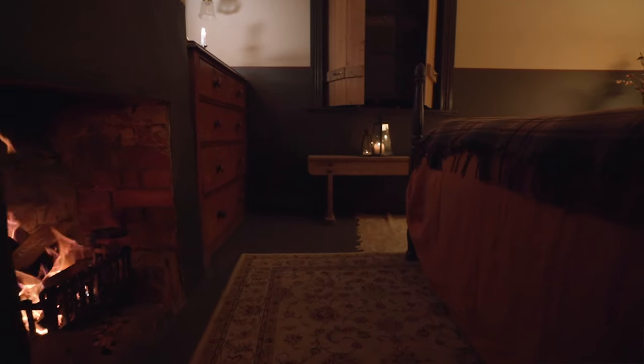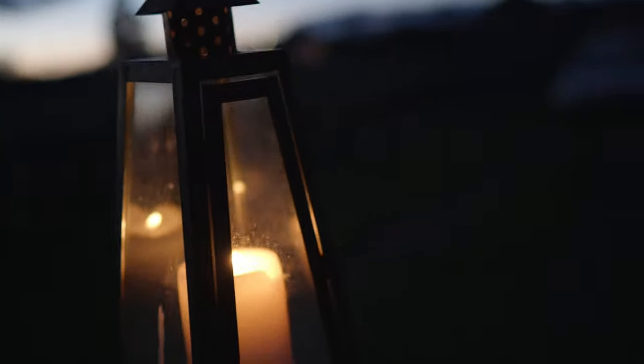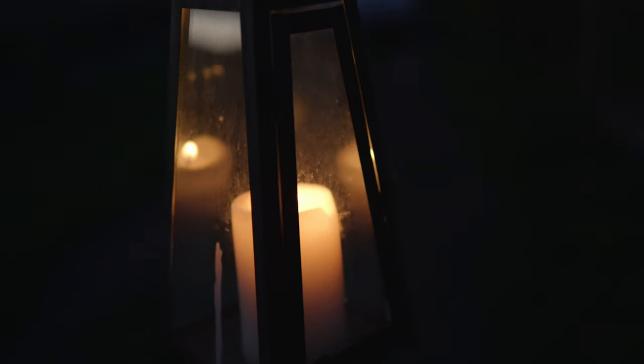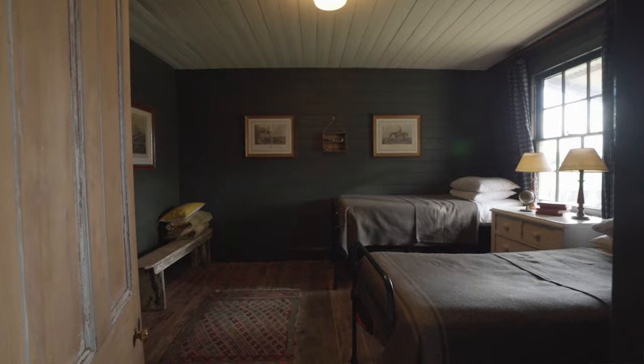There's beautiful little candles and lanterns and things scattered about the property inside and out, there for you to light and use, and I definitely suggest you do that because it adds a real ambience to the place. Last but not least, you've got this second bedroom.